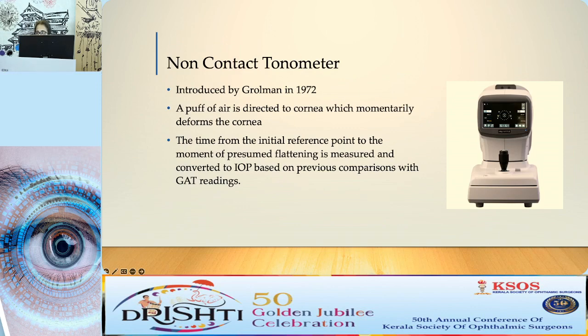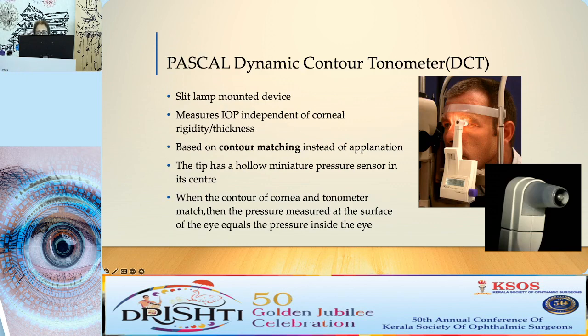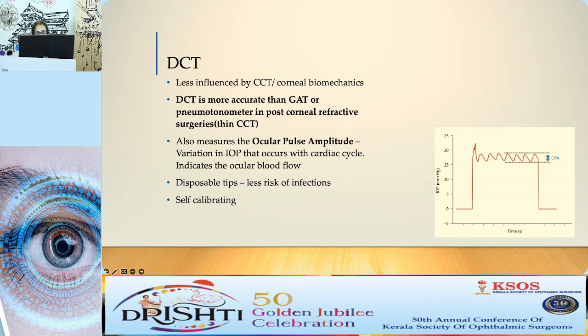Then NCT is there in all ophthalmology clinics, but remember that you can use it as a screening tool, but the accuracy decreases with high IOPs. Then Pascal's DCT is a slit-lamp mounted instrument using contour matching. So it is less affected by corneal thickness and properties. So you can use it in thin corneas.